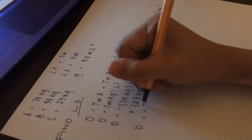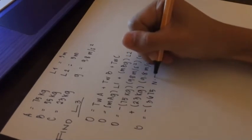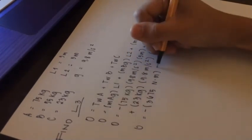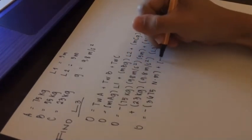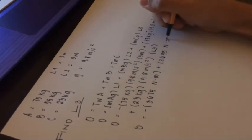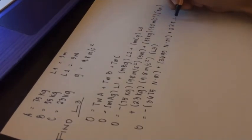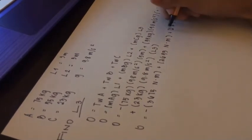After substituting, I need to solve or multiply everything I put in. So, 75 kg multiplied by 9.8 meters per second squared times 5 meters is equal to 3,675 Newton meters. I also need to find the product for given B and C.